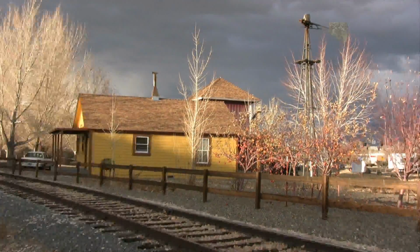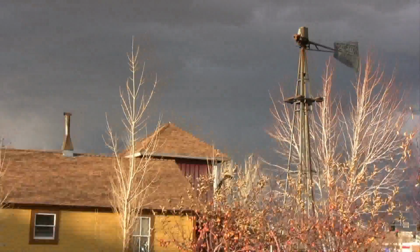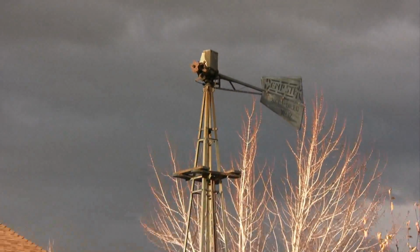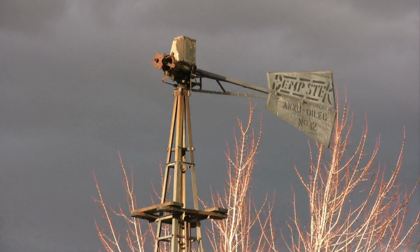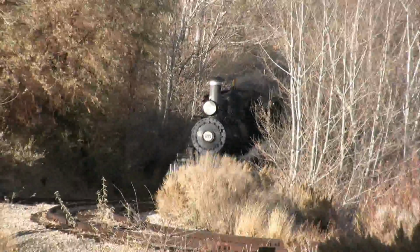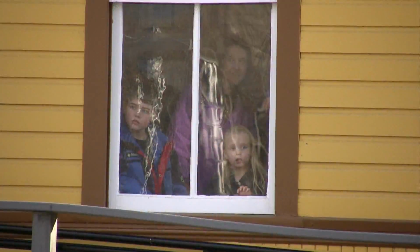The number 8 was in a number of other movies. Now you'll notice in the shots today, the number 25 locomotive is running because the 8 is down for repairs, but the 25 tender is not working, so the 25 is pulling the 8's tender. The train is sitting there in the Y. After doing its runaround, the 25 will pull the train up to the station where people are sitting waiting for it.